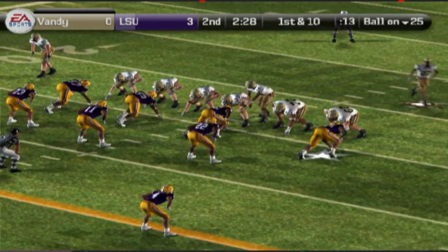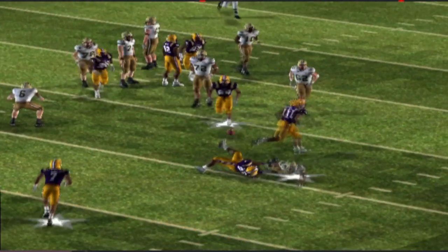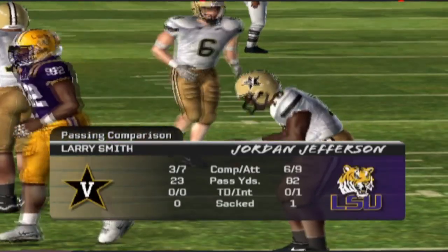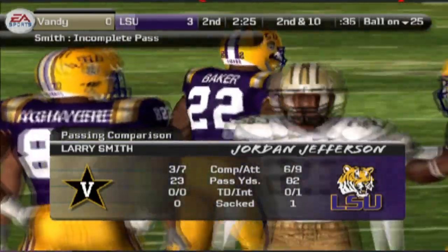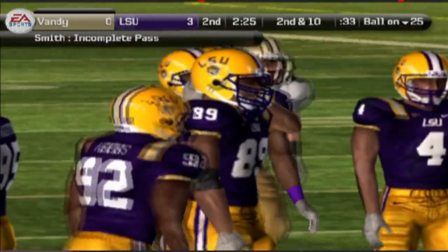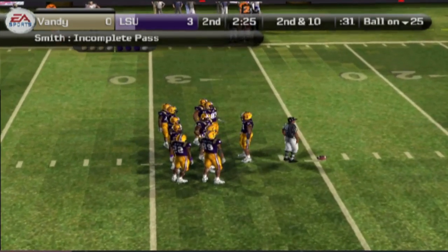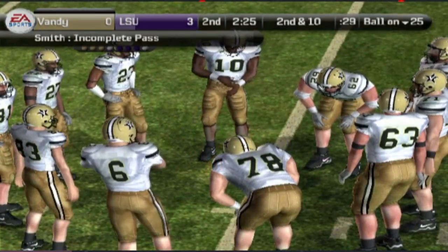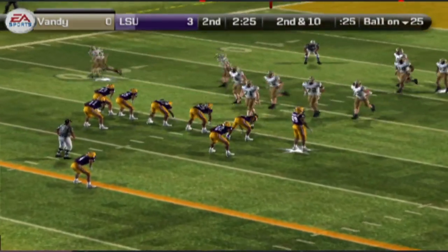Smith comes to the line with three wide. Smith drops back on first down, flips it, and it falls incomplete. You got to be careful throwing in the coverage like that. Well, Coach, I don't think it was a poor decision. It was just a great reaction by the man in coverage. It's second down and 10 to go. Ball on the 25-yard line.